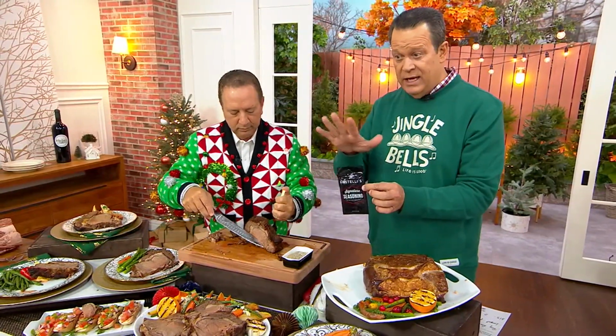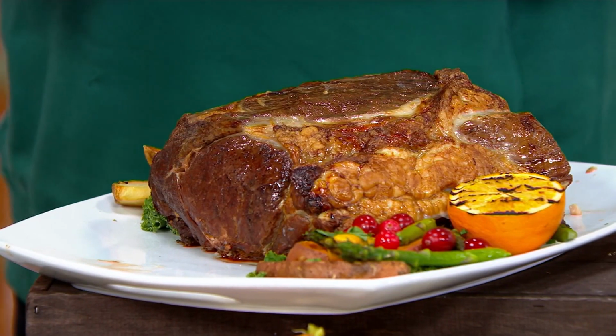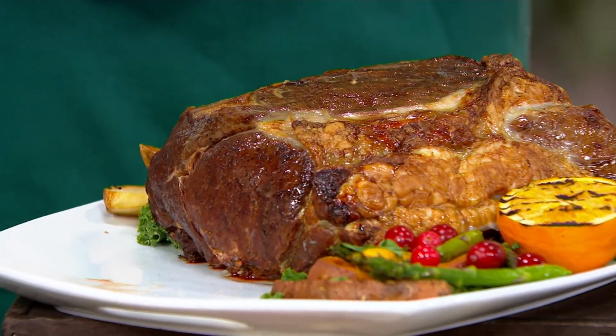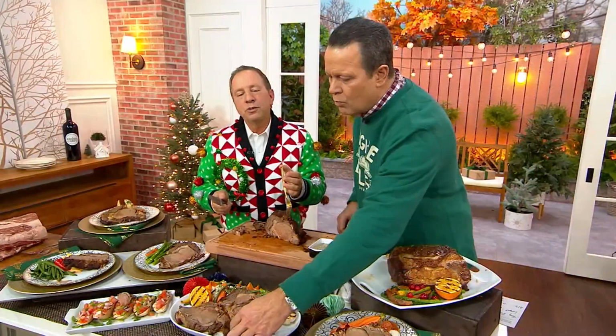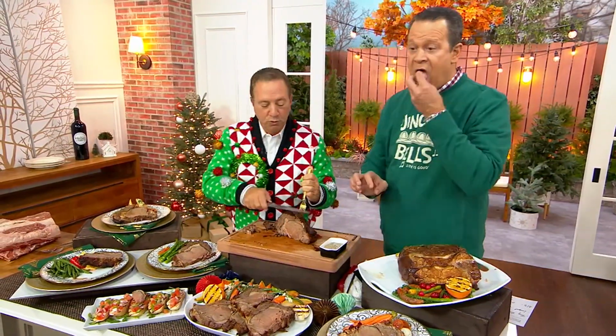Then pop it on a cooking rack in a roasting pan in about a 350 oven. How long? It's going to be about 1 hour and 50 minutes, but I always recommend you use that thermometer. At 130, 135, it's the perfect temperature to pull it, because it's going to finally get to about 145 degrees, which is the perfect medium temperature for you. This is what makes it so good. Perfect.